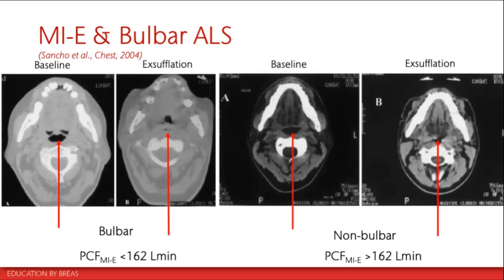at baseline, you can see on the left-hand slide of picture 1 and 3 that the airway is open. But in picture 2 and 4, the airway closes, and it closes greater in the bulbar patient compared to the non-bulbar patient.